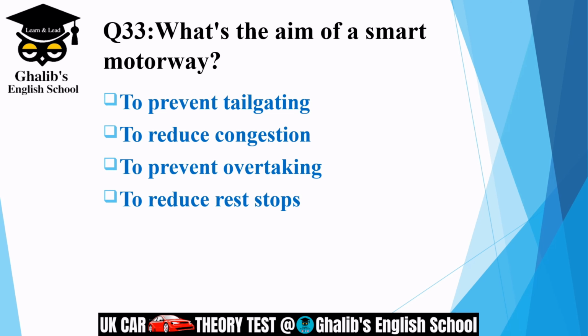What's the aim of smart motorway? To prevent tailgating, to reduce congestion, to prevent overtaking, to reduce rest stops. So the aim of the smart motorway is to reduce congestion.